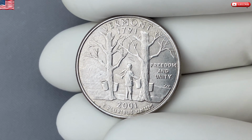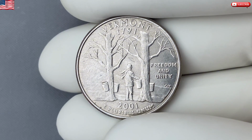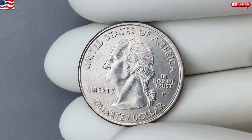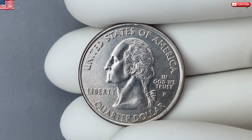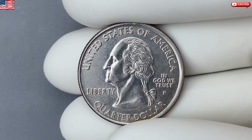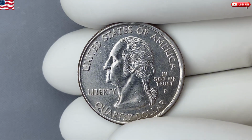The next time you get a quarter in your change, don't just toss it in a jar. Take a closer look. Look for doubled letters, off-center designs, strange bumps, or anything unusual. That Vermont State Quarter you thought was just pocket change? It might just be your lucky find.